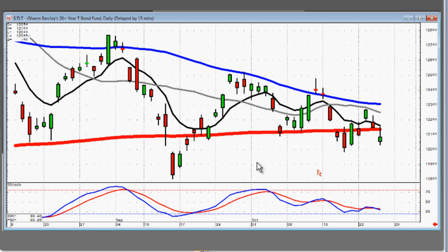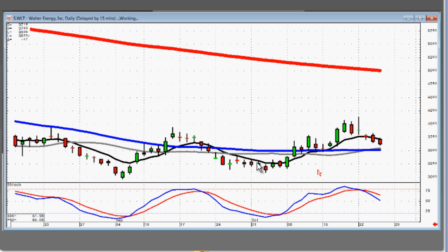WLT, this one stays short. Notice your long-legged doji gap down, stays short as long as it stays below the T-line. Oops, you are still scrolling down past me.